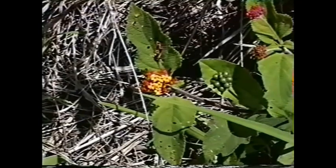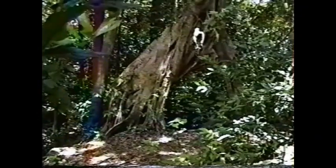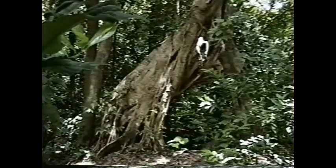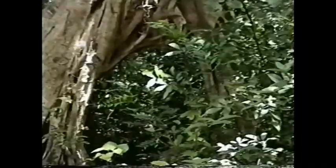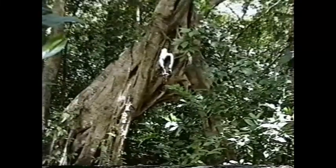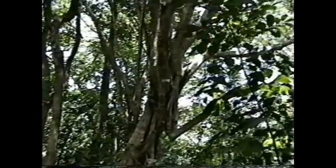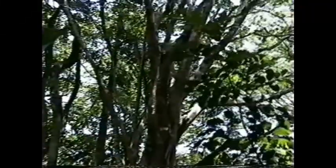Strangler fig. It's formed an arch, maybe 5 foot tall. That's a bell bird that you're hearing up there. Way on up in this tree is a monkey, right over our heads. It is a poor place to have a monkey, I understand.